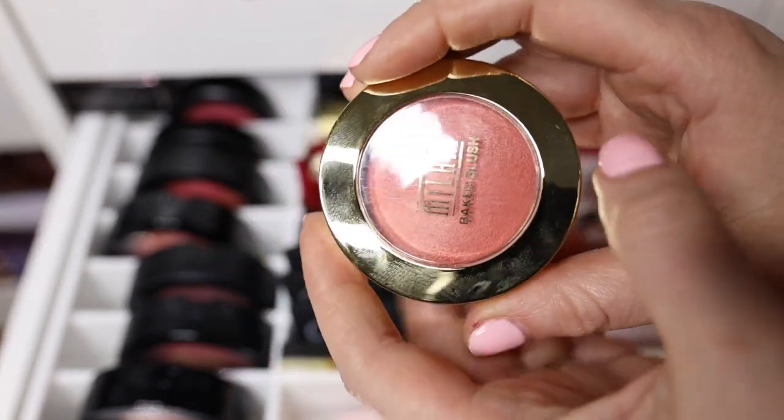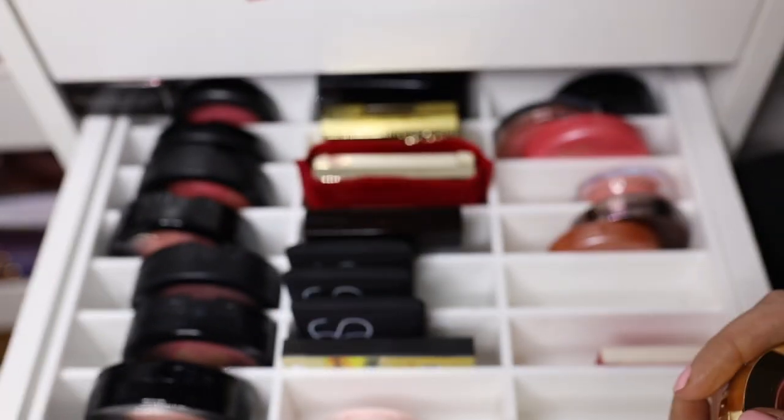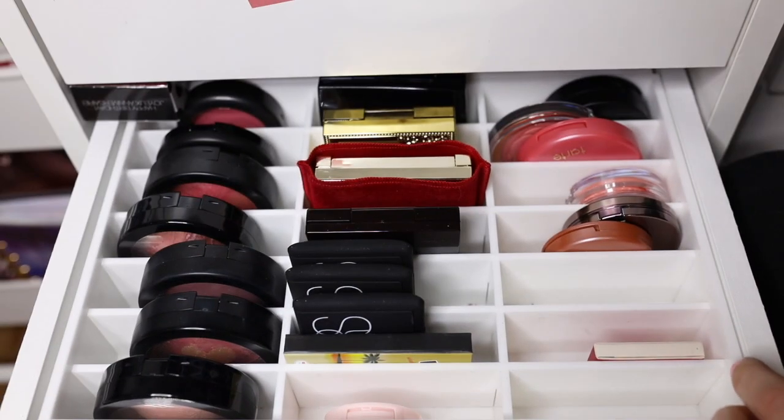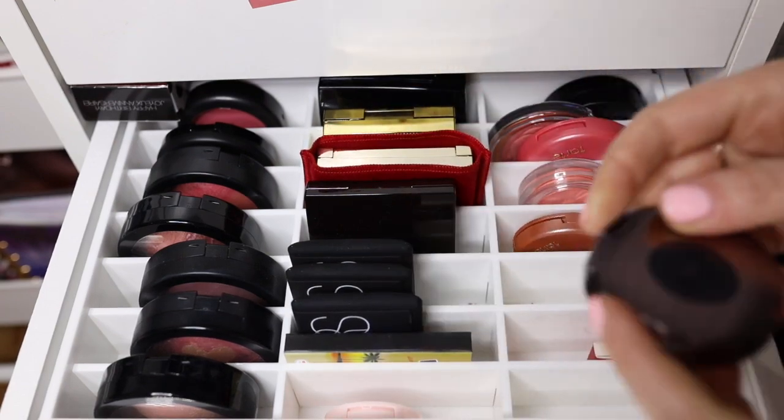Then this one I'm keeping, it's the Luminoso. It's a very popular shade. I'm pretty sure I have a brand new blush somewhere in my stash, Luminoso, because I think I bought it for a giveaway, so that's gonna stay.